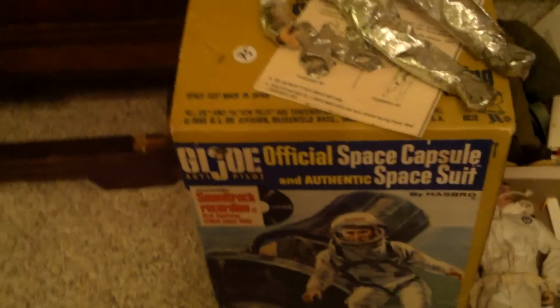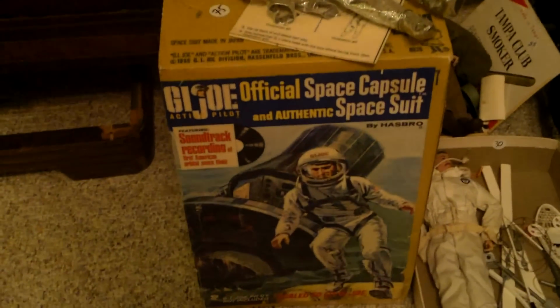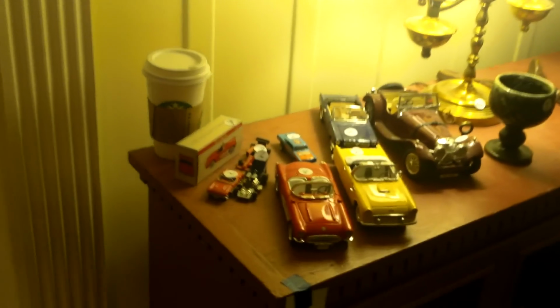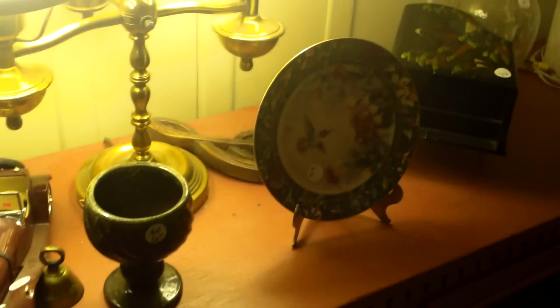And then my favorite thing, maybe in the house, next to the rocker anyway, is G.I. Joe's space capsule in the box. We got the outfit, we got everything. So this is awesome. There is also an Art Deco, real pretty wardrobe here, and there's more little doodads over here in the corner. Now, there's also a bomb shelter in this house. I'm not going to get a chance to show you the bomb shelter, but there's a bunch of stuff down there that's been down there for decades.